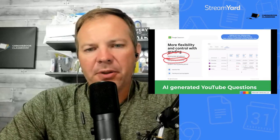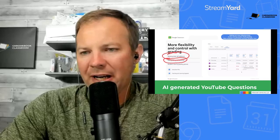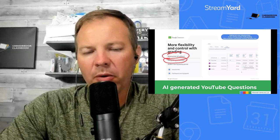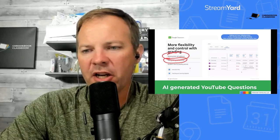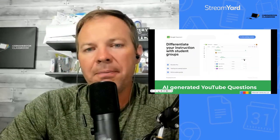And then the final option is the ability to view a student's work by grading period. Now, grading period is a premium feature, so that update will require Teaching and Learning, or Education Plus. So a couple cool things in there, definitely much needed.